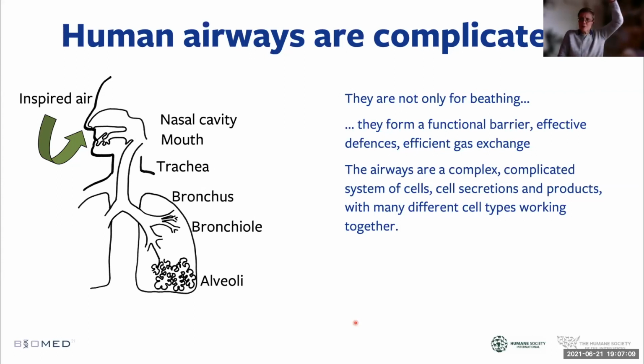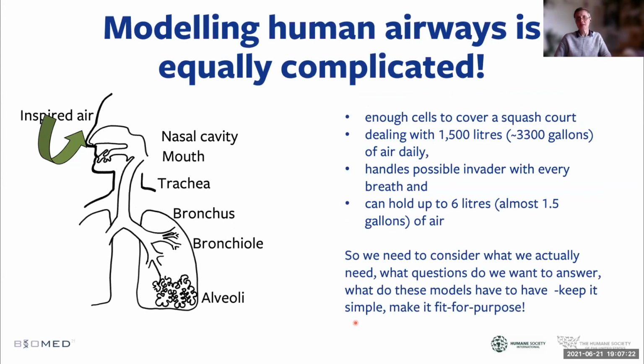So if we think about the respiratory tract as a whole, we can see that it's not really just doing one function. There are many different areas that are doing these different functions. And when we're thinking about research, that's really what we need to think about. So modeling these airways, you can see, is equally complicated. And I can't really see or think of a reason why we'd want to model that entire tract from the nose all the way down to the alveoli.